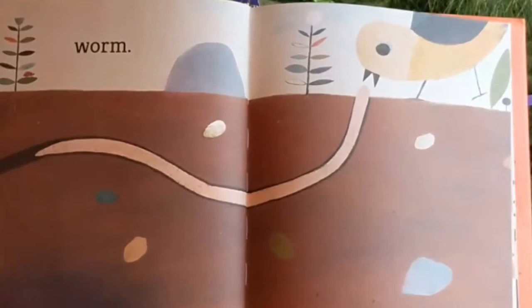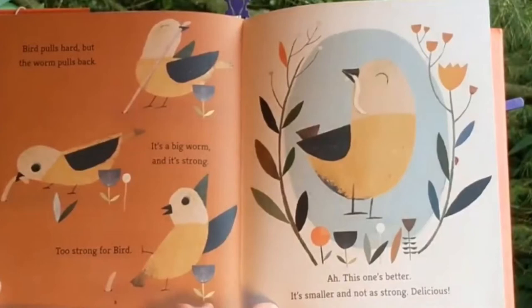Bird pulls hard, but the worm pulls back. It's a big worm, and it's strong. Too strong for Bird. This one is better. It's smaller and not as strong. Delicious. Now Bird can get on with her work.